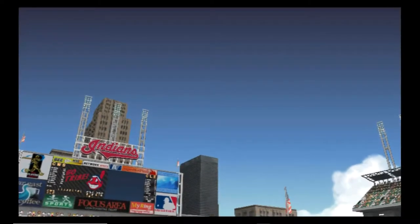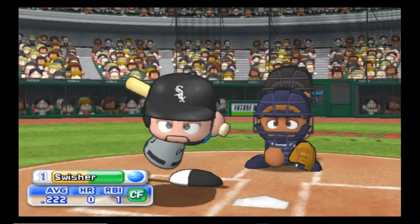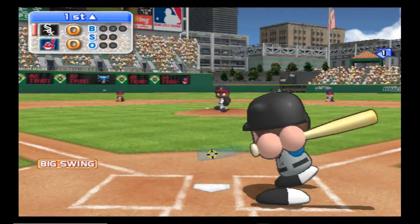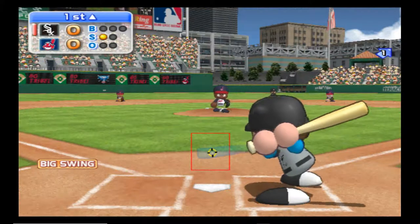The 2-0 Chicago White Sox are looking for an opening series sweep against the Cleveland Indians. The first two games have gone very well for the Chicago White Sox on all sides of the ball. They look to continue that trend here. Nick Swisher leads things off for the White Sox. The first pitch from Carmona is taken for a strike.